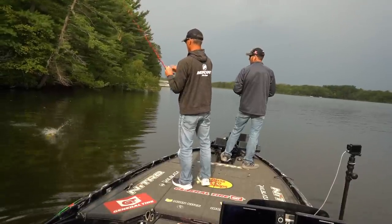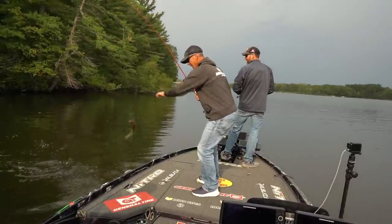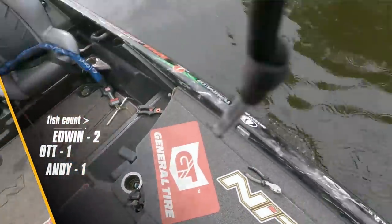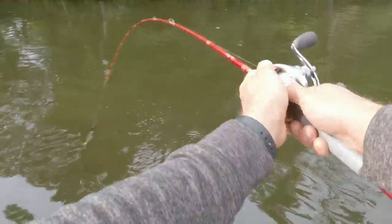Yep. Is that a bass? Oh, it's a bass. It's a bass. We just took the lead. That's two for Edwin. Two.